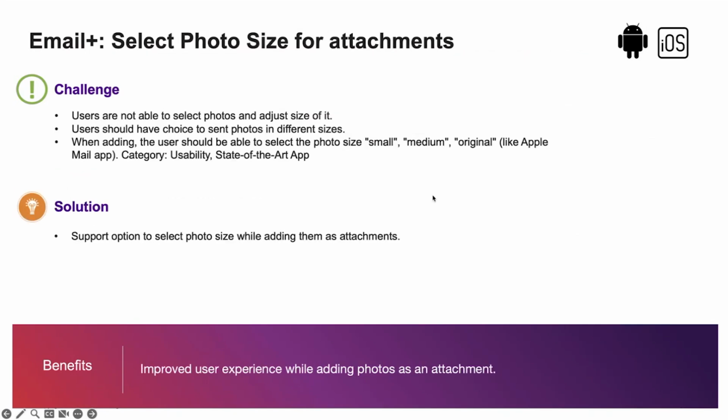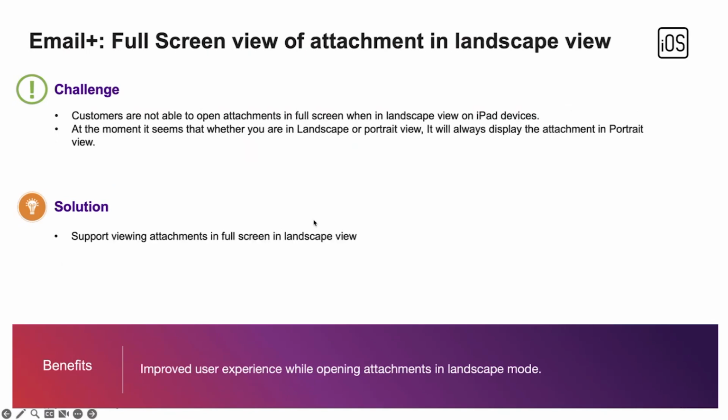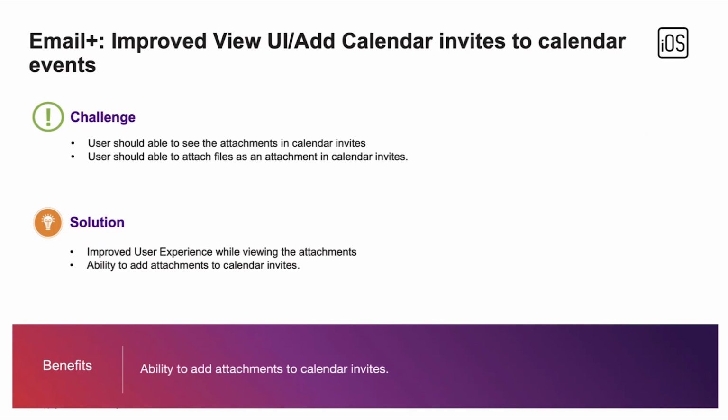Along with that, we have a feature to select the photo size for attachment, where you will be able to select the size for attachment. Then we are giving support to view the attachments in a full screen mode, in landscape view on iPad devices. And there are a bunch of improvements we are doing in the UI related to add attachments or view attachments in the calendar invites. So previously you were not able to add the attachments into the calendar invites whenever you're sending any meeting invites, but now you should be able to add the attachments in the calendar invites also.